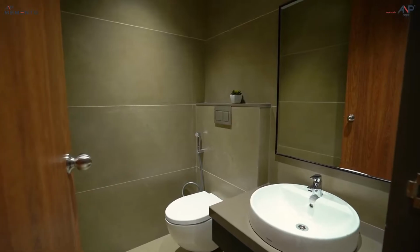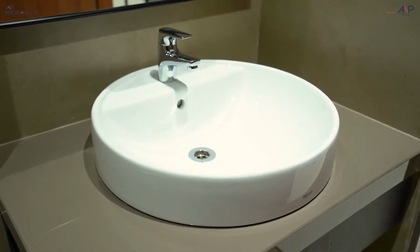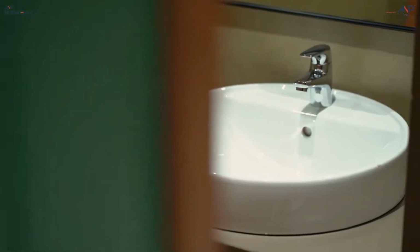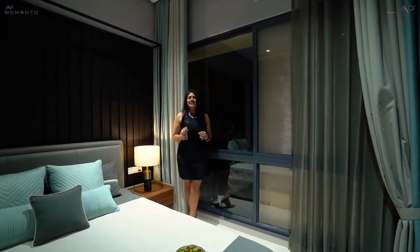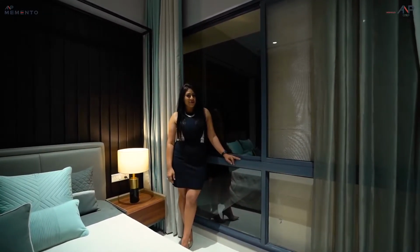The powder room is a comfort station for your guests to refresh. Every washroom comes with dado tiles, Grohe, and TOTO fittings. A place to relax and intake fresh air, as 8 feet high aluminum windows are provided in every bedroom.